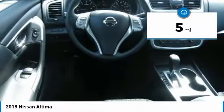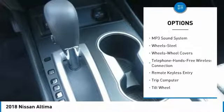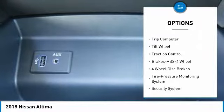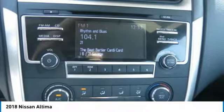This vehicle has less than 100 miles. Here are some of this vehicle's great options: traction control, anti-lock braking system, air conditioning, Bluetooth wireless data link for hands-free phone, power steering, cruise control, rear defrost, FWD, AM/FM stereo radio, power door locks.